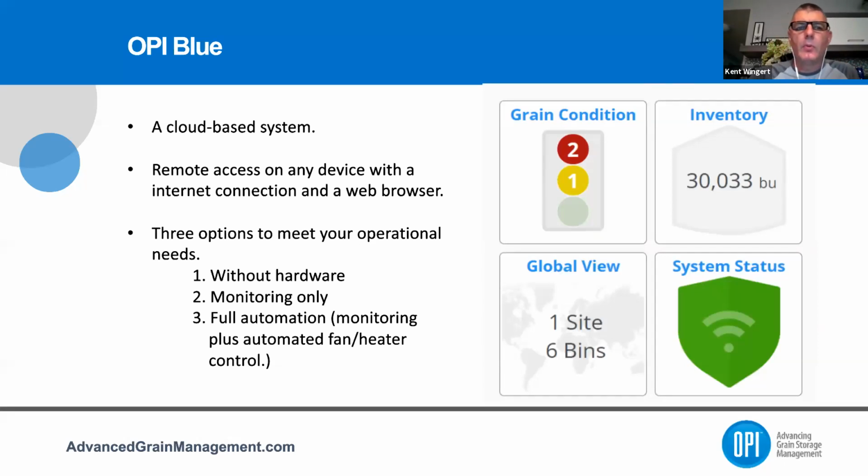When it comes to our main platform, OPI Blue is our main platform. Again, we talk about scaling to the application and the needs of your business. Right now, we have three options. We have an option within our OPI Blue platform that has no hardware investment at all. We have a monitoring option, which would have a little bit of hardware, a gateway, some cable nodes, and some cables that would allow you to monitor your bin, both temperature and moisture. And then we also have full automation. So this is monitoring plus we have some control algorithms in place that allow you to control the fans and heaters and really truly optimize how you condition the grain.